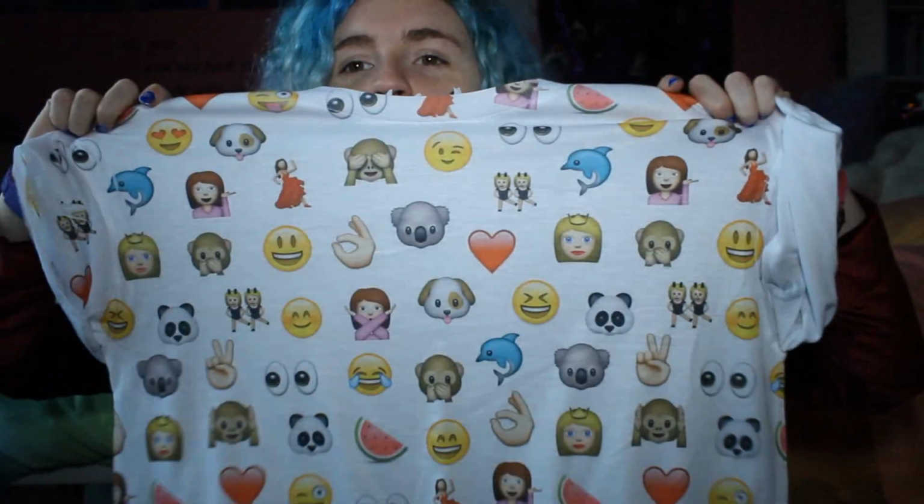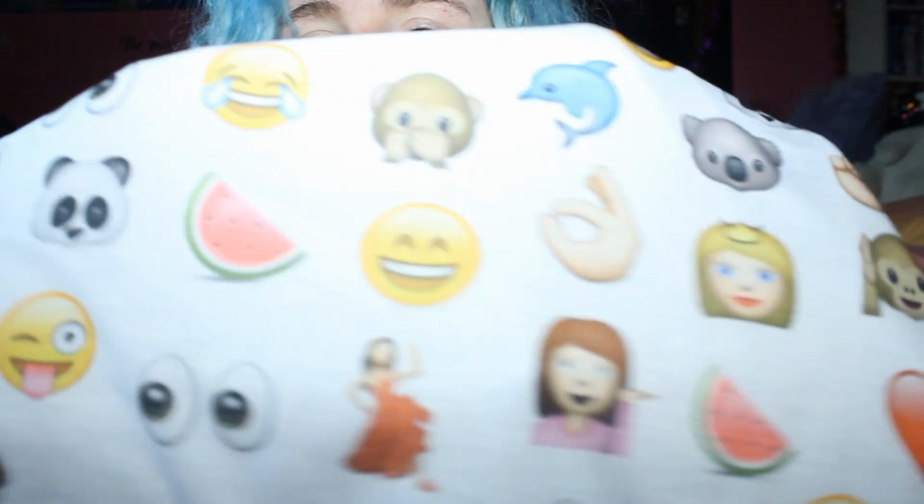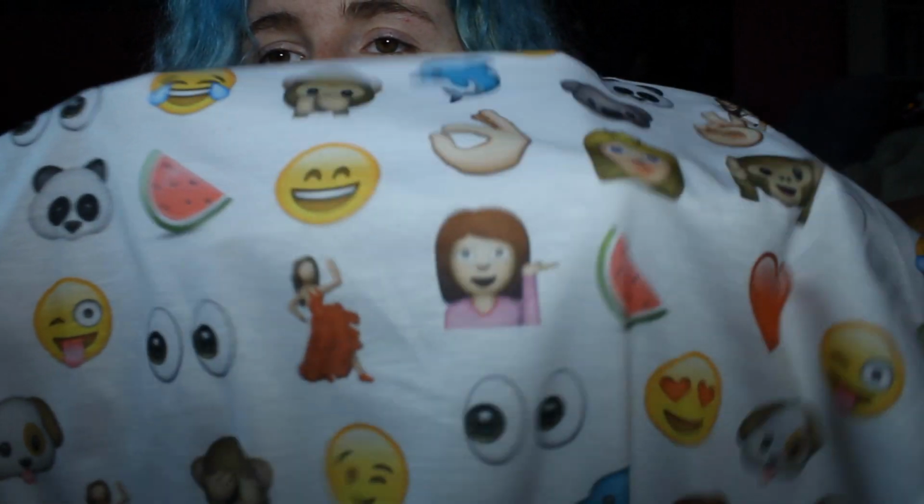Then last but not least, a t-shirt that I have actually wanted for a while now. I've been seeing them online and I'm like, oh my god, I want that shirt. Oh my god, it's amazing. It's covered in emojis. Oh my god, look at it. How cool is that? Just all the emojis on there. And I was finally able to show my mum the girl with the brown hair because it looks just like her. I always say to her, mum, this looks like you. But she's like, I can't see it, I'm blind. And I could finally be like, look, there you are. Look, my mum's on my t-shirt. My mum is in emoji form. Why can't there be one of me?